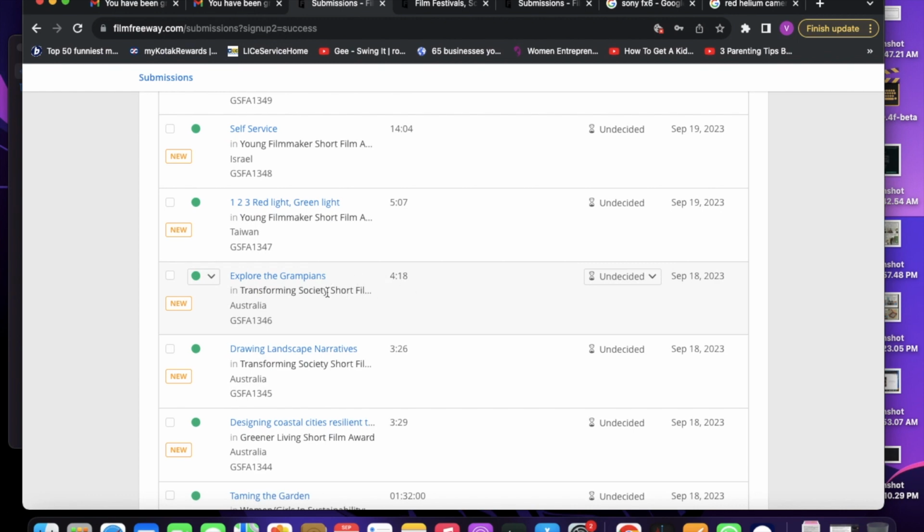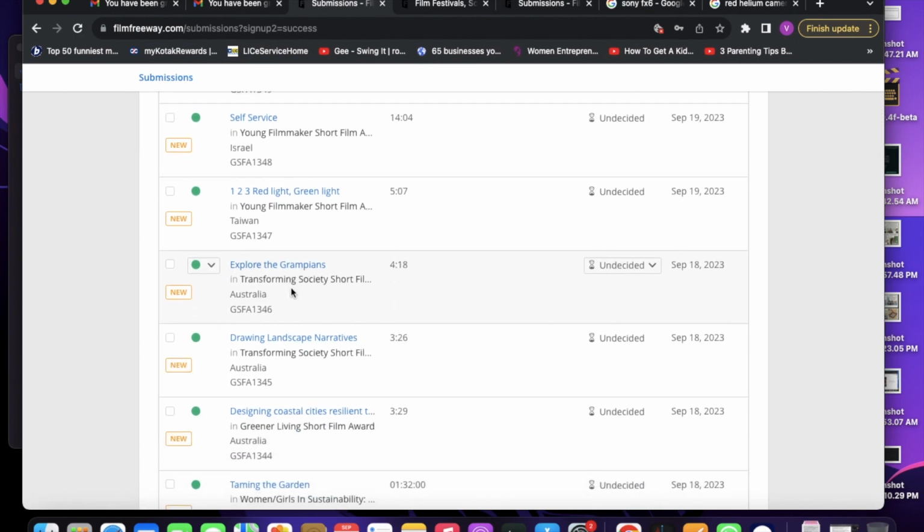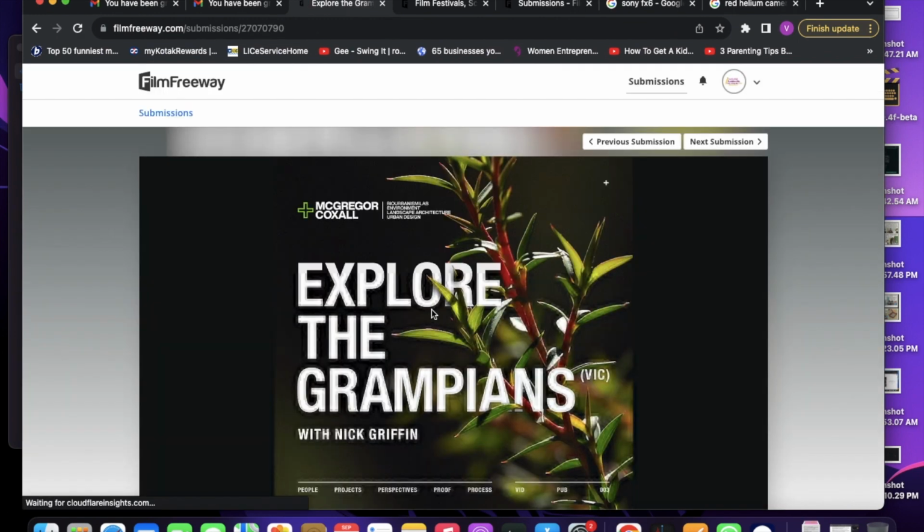Viewing films. You'll need to watch each film individually. Let's walk through an example. Navigating to a film. Suppose you choose a film like Explore the Grampians. The page will display essential film details.